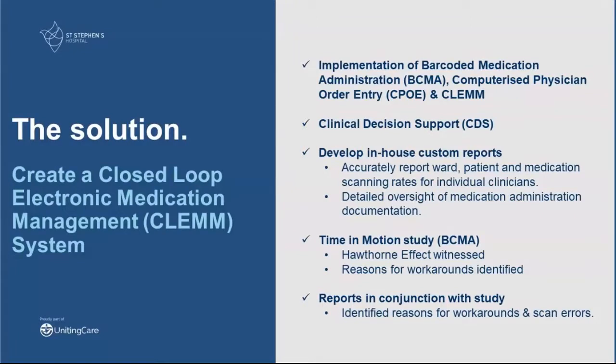We developed custom reports to accurately show ward, patient and medication scanning rates for the individual clinicians. This gives us detailed oversight of the medication administration documentation, such as the reasons for omissions.